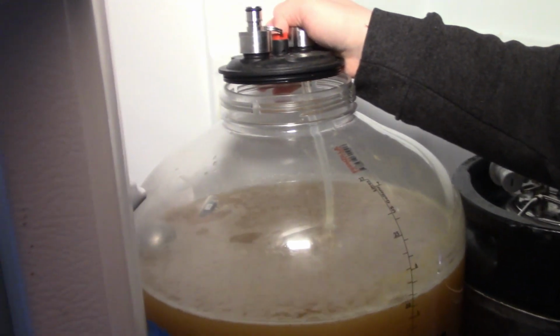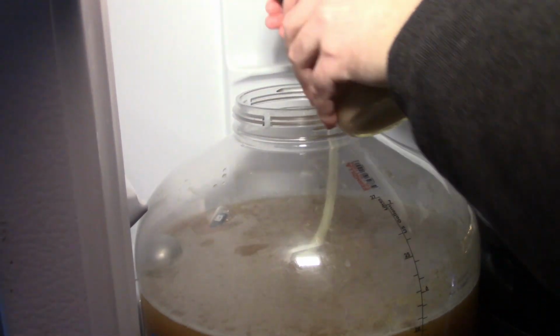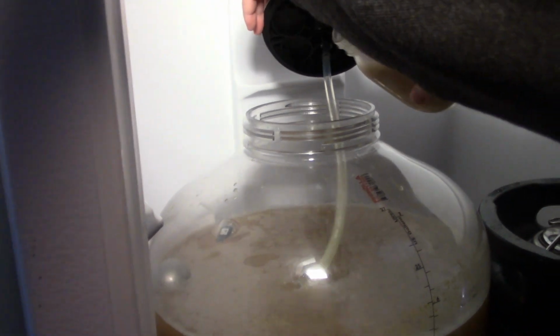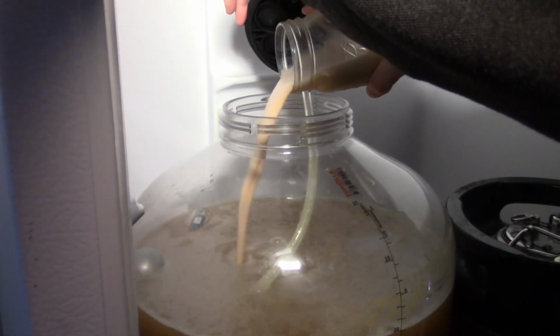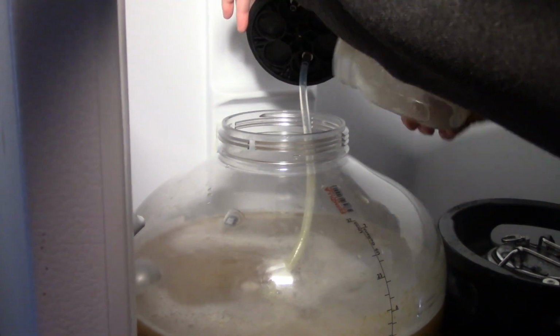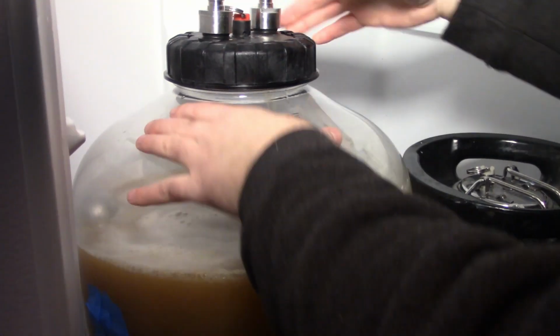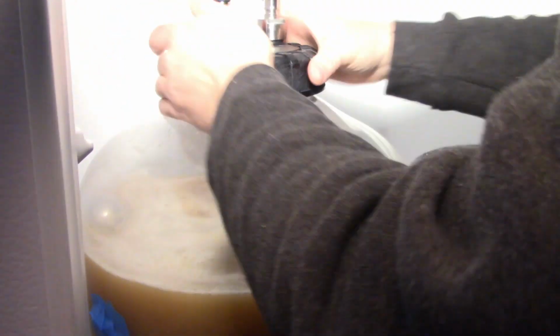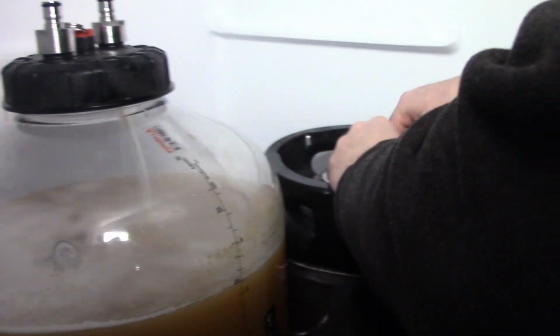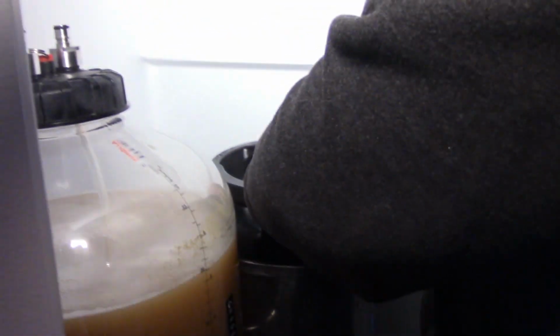Time to pitch. Perfect. There goes the spunding valve. Gonna pop this baby on. Gonna tighten this thing up nice. And then we're gonna pitch the yeast now. Ooh, nice little poppity pop.